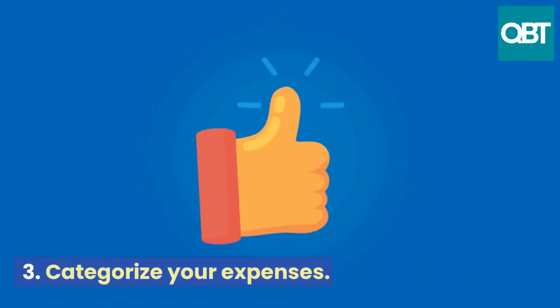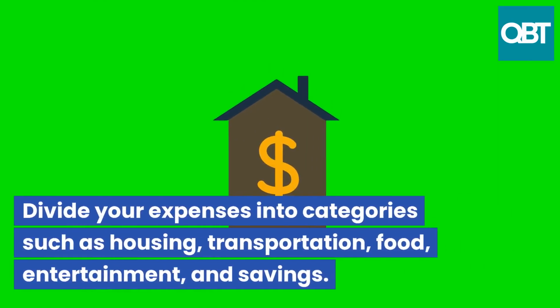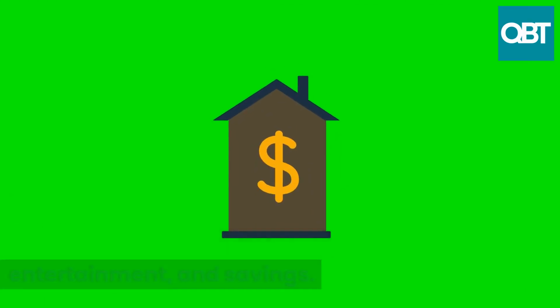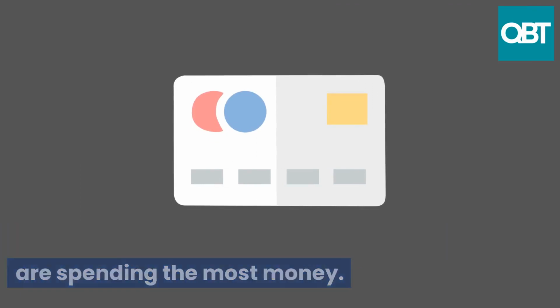3. Categorize your expenses. Divide your expenses into categories such as housing, transportation, food, entertainment, and savings. This will make it easier to see where you are spending the most money.